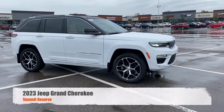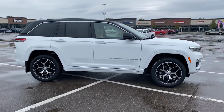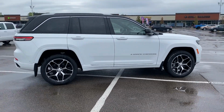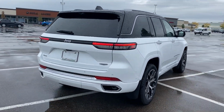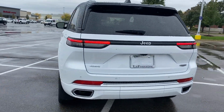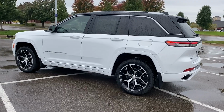Today I'm showing you guys a brand new 2023 Jeep Grand Cherokee Summit Reserve. This thing is fully loaded. The interior is amazing looking. The exterior is beautiful. And this is definitely one of the nicest Jeeps we carry. Can't wait to show you guys this. This is the highest end Grand Cherokee you can get at the moment.